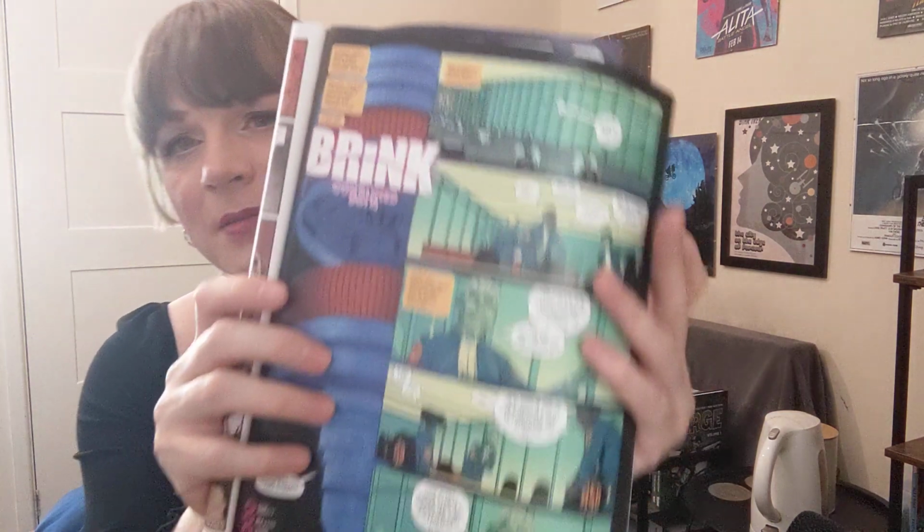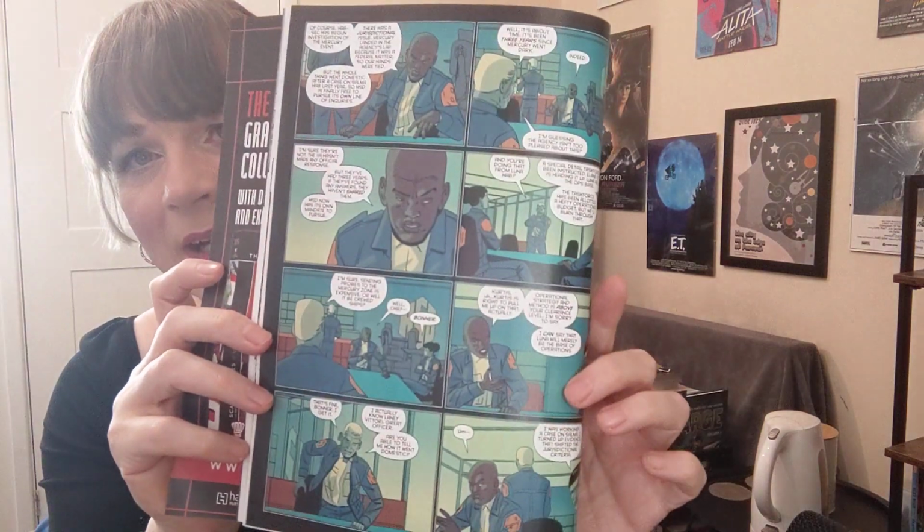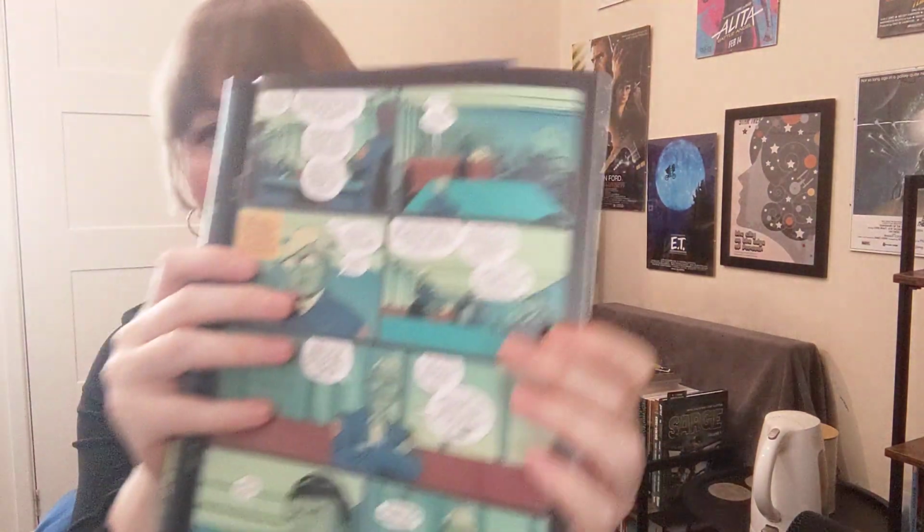I've just noticed that's pretty grim, so knife through the face there. Would you get away with that in Marvel? I doubt it. Brink Consumed Part 3, again, the colour scheme. I always imagine Stanley Kubrick in my head when I read Brink. It's got that same kind of cold, clinical look, but very attractive.